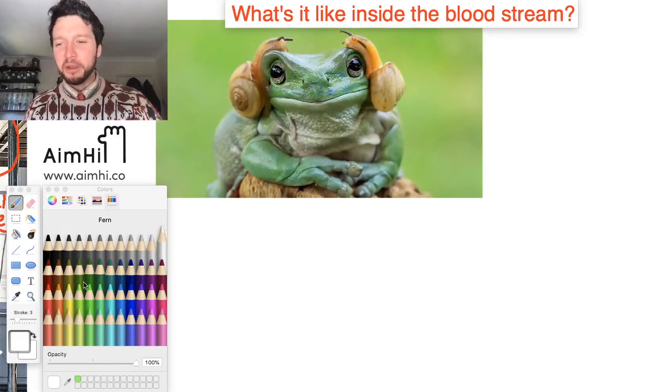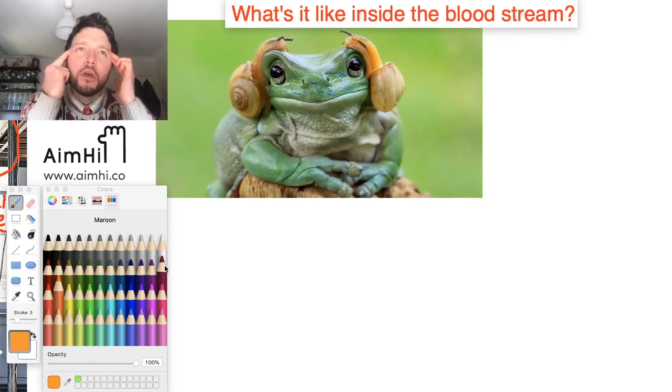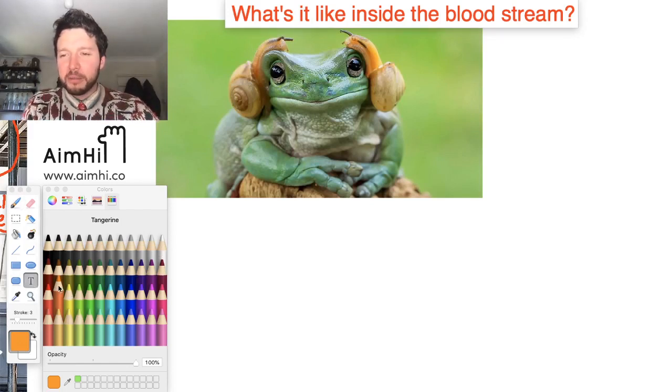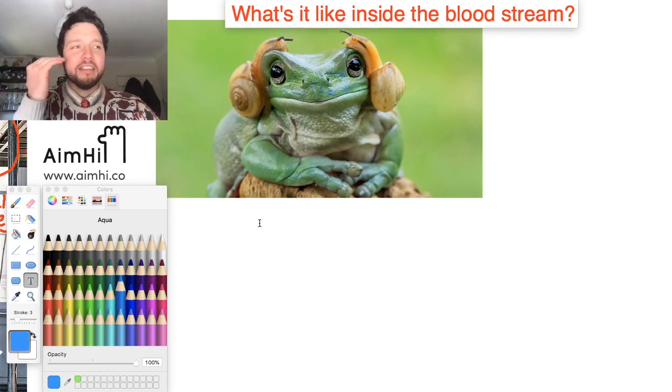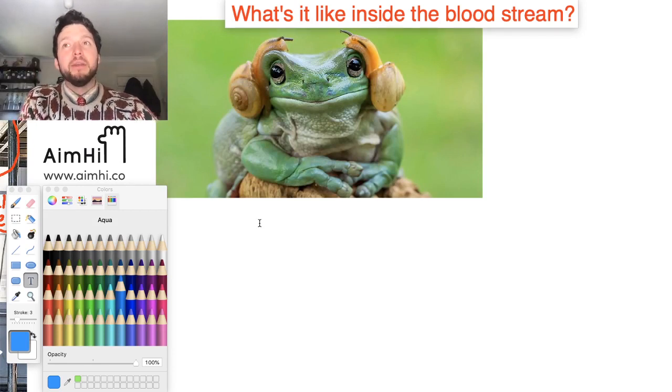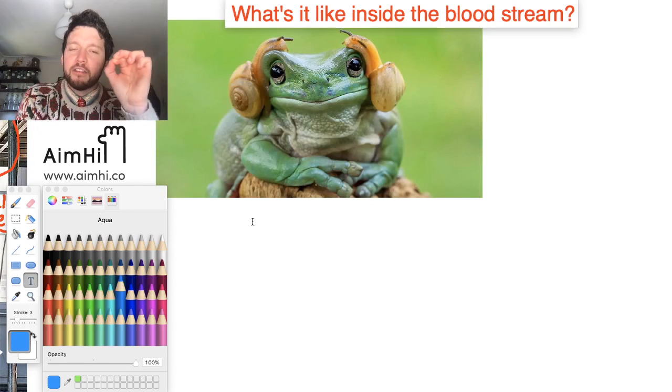Now this frog is wearing snail headphones. Do you guys know why? There's a strange thing that goes on in certain places in the world, and it is quite cruel in many ways, but it is a practice where sometimes people will inject a small amount of their urine into the skin of a frog.